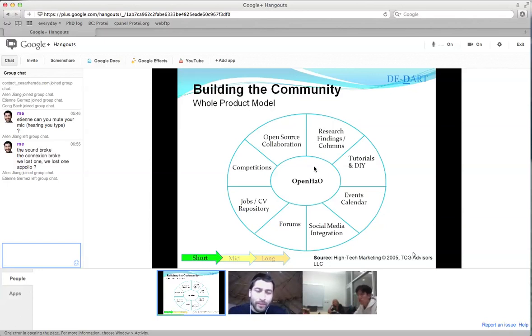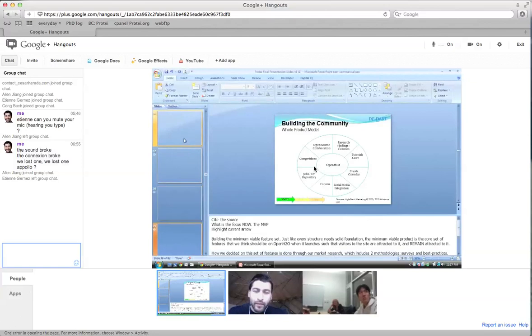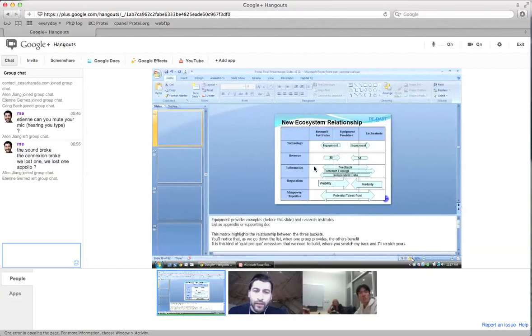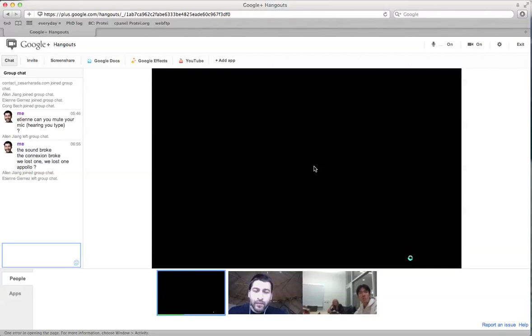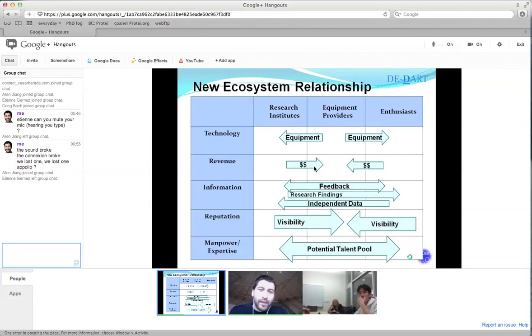So we have three different buckets identified. On slide number 36, we basically identified how these resources, like you mentioned, can be exchanged between one bucket and another, and how whenever one bucket provides products to the others, the other buckets would benefit a lot from it. So is this what you're looking for?